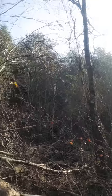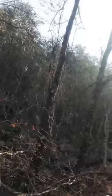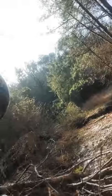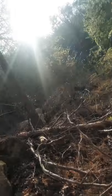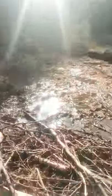Okay. Guys, you see that? You see that? That's a huge waterfall. It's really mossy up here. Whole bunch of trees and stuff.